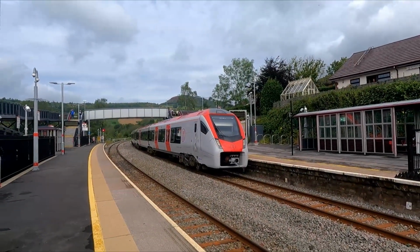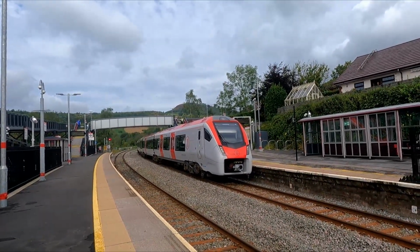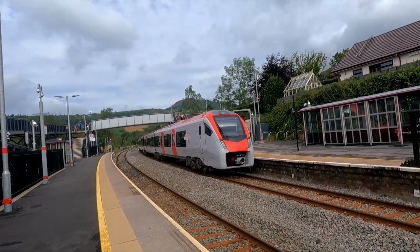Right, going out now is 231008, heading off on the 0954 service to Aberdare from Merthyr.